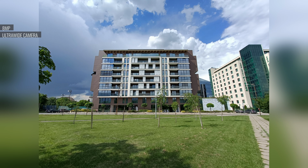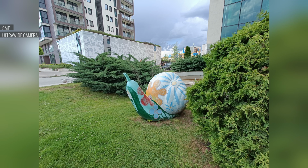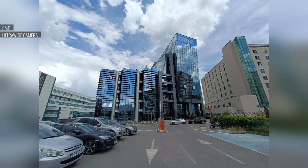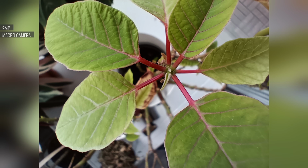8-megapixel photos from the ultra-wide camera are likable, and actually among the better ones we've seen from these sorts of mid-range phones. There's enough detail, good-looking colors, and wide dynamic range. Noise is pretty low too. 2-megapixel close-ups from the macro camera are decent. They're sharp enough with saturated colors. There's not a ton of detail to be had at this resolution though.